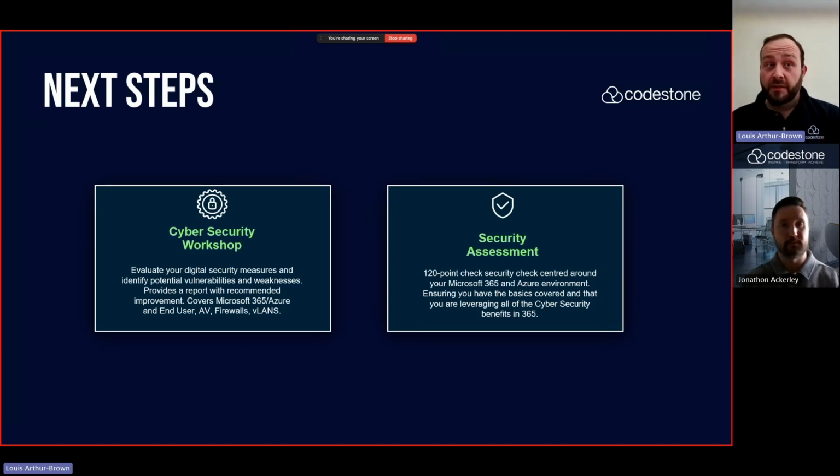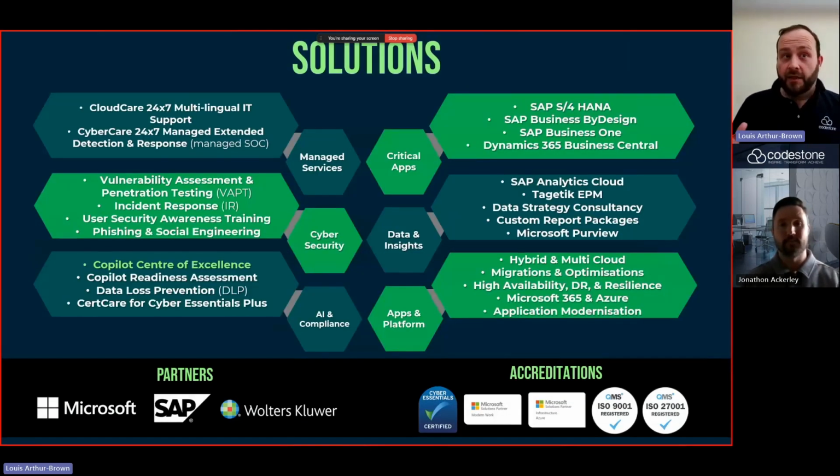We also offer a security assessment, so that one's a bit more targeted, and it's something which is for Microsoft specifically. So if you're interested in your Microsoft security posture, do let us know, and that's something we can book in for you too. And if you're sat there thinking, well, great, I kind of know what I want to do, we can help procure, implement, support a lot of these things, a lot of technologies, a lot of solutions. And just on the screen here, it's a matrix showing across the different areas what we're good at, everything from your critical apps from SAP to your data and insights, to your Purview, to your applications and your platform. If you're going multi-cloud or hybrid, that's something we can support.